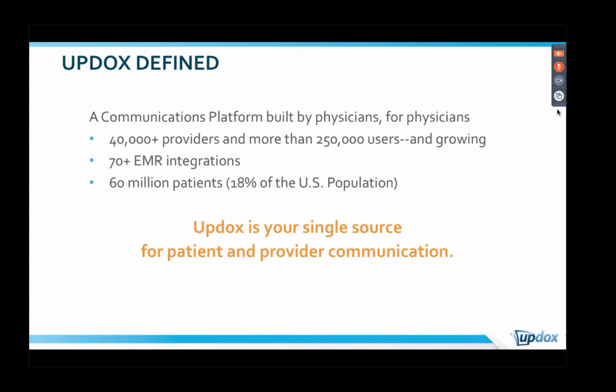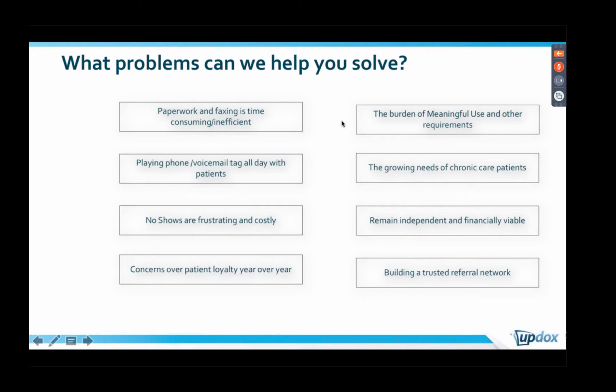So more specifically, what problems do we help independent physicians solve? The paperwork and faxing associated with a medical practice, specifically the referral piece of that we're going to talk to you about today, is time-consuming and inefficient. You also spend a ton of time playing phone tag and leaving voicemails with patients. No-shows are frustrating and costly. You have concerns over patient loyalty year over year. Meaningful use and other government requirements are constantly coming at you and changing and requiring more of your time.